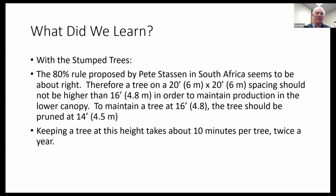With the stump trees, Pete Stassen out of South Africa developed this, but it's an old axiom, a rule of thumb: you prune the height of the tree to 80% of the spacing between the trees. So if you have a tree spacing of 20 feet, you don't want to allow the trees to get any bigger than 16 feet. That's 80% of the spacing. And the reason for that is you want to be able to bring light into all parts of the tree, down to the bottom of the tree.